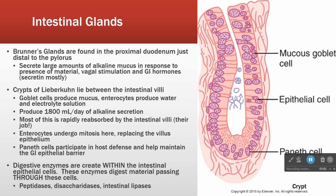The other thing we see down in here in the crypts is this is the site of mitosis. All right, so these cells up here are old man cells, right? They're about to die and be shed and digested. New guy cells are down here. Okay, so as cells age, they move up from the crypt to the top of the villus. When they get to the top of the villus, they're usually too broken by then to live. They shed and are digested. So that's where the mitosis happens.